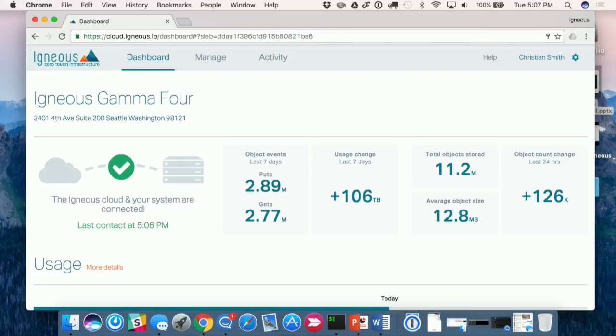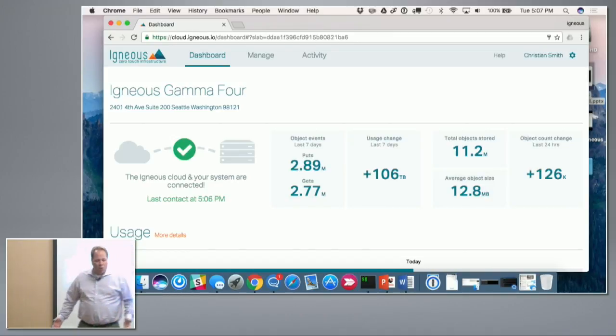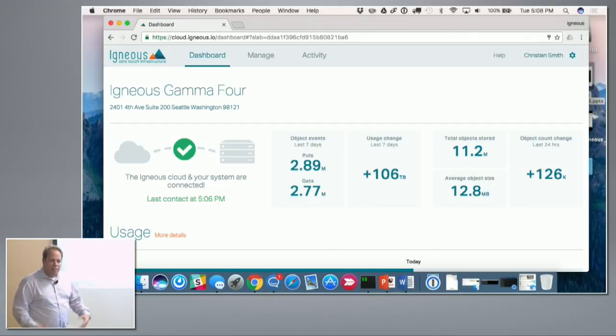The other stuff is really about just the hero numbers. So, you know, Werner Vogels likes to talk about how we have trillions of objects within S3. And so we just said, hey, it'd be really great if we could brag about some things. So, how many objects do I have stored on the system? What's their average size? You can get a quick view of the activity that's going on in the system.